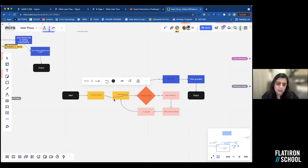Don't know what's happening with this arrow, but maybe I can help. I hope it's this. Okay. Contactless ordering. Again, add a verb.